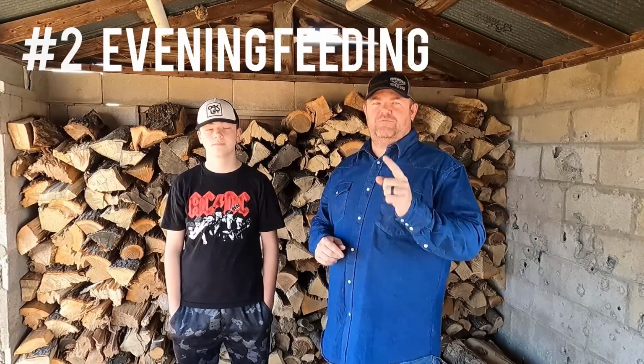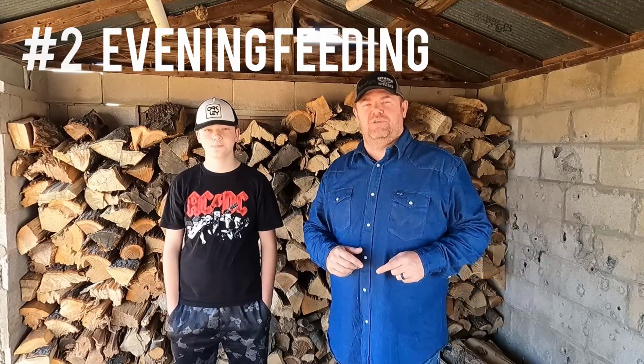So again, the first thing on the list, shelter. Make sure your chickens have a good shelter. All right, the second thing you can do to guarantee that your chickens live through the winter is feed before bed. Feed them right before they go up in the coop for the night.